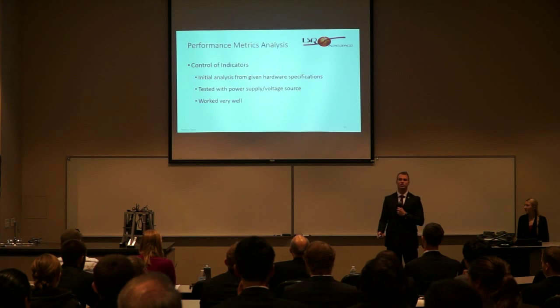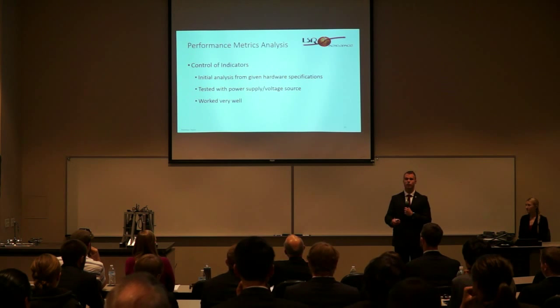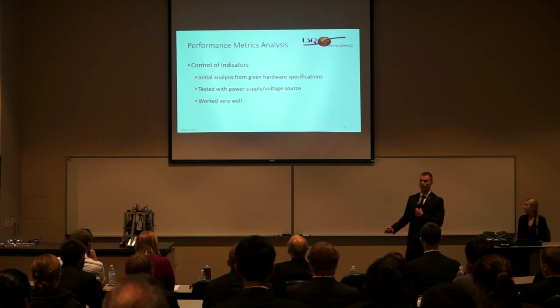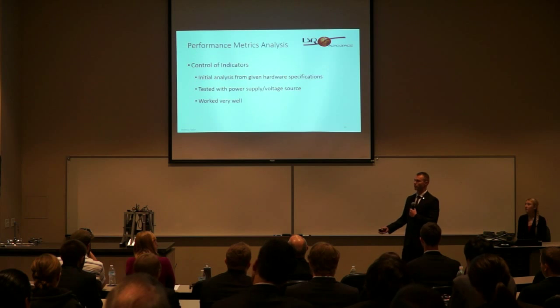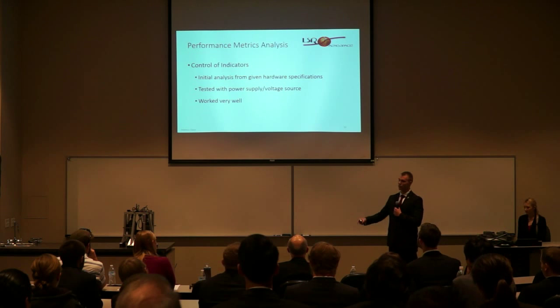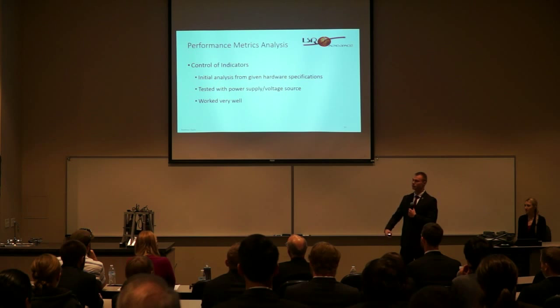Initially, for our analysis of our control indicators, we went with our hardware specifications to determine which voltage we would need for these. We then tested this with the power supply, which I talked about, and we found that this worked very well and we were actually coming in much under the voltages we had anticipated for each solenoid. The one exception, which Blake had brought up previously with the power, is that for our main solenoid we misinterpreted the offset value. Instead of being closed to start and you provide power to open it, it was the opposite. So we had to constantly provide power just to keep it closed and avoid firing our system inadvertently in the beginning, which placed an unanticipated extra requirement upon the power system.